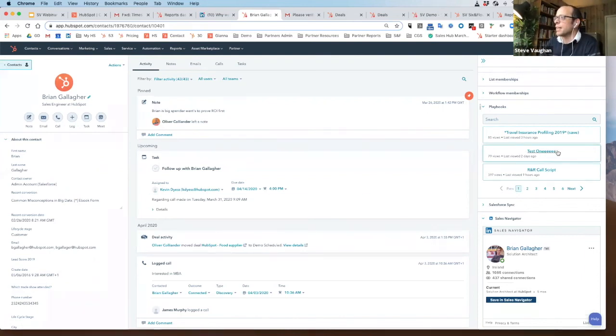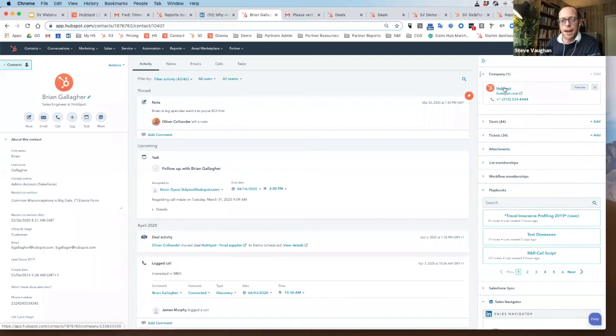On the right-hand side here, then, I have his company. And I can click on that and see a similar view to what I'm seeing here for the contact, but for the whole company and all the company details rolling up. I can see what deals are attached to him. I can see what tickets have been logged against his name because of his customer questions. So, you know, just a point of interest there.